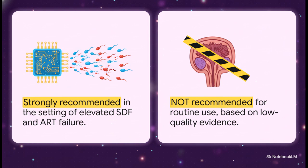But, and this is an important distinction, when it comes to using testicular sperm for ICSI, based on the idea that it has less DNA damage, the guidelines explicitly say it is not recommended for routine use. You can consider it if you've exhausted other options, but you have to counsel the couple that it's based on pretty low-quality evidence right now.